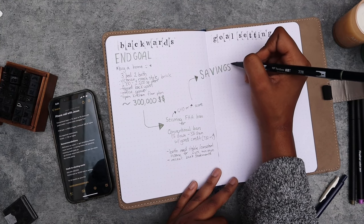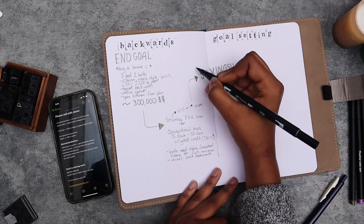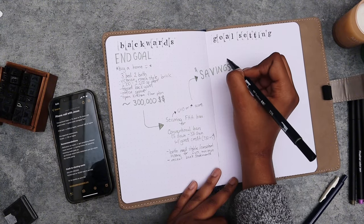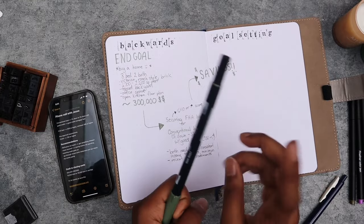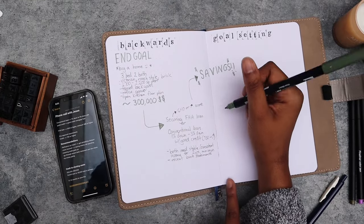We talked about the idea of cash to closing costs when it comes to a home, and how much typically is 10% down, 20% down on the average type of home that I want to see.